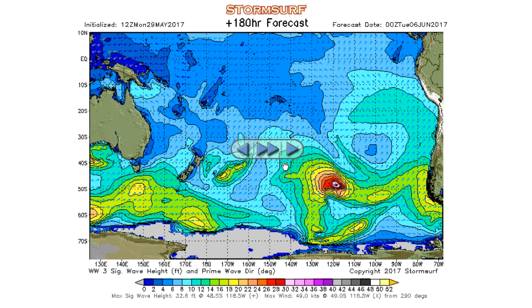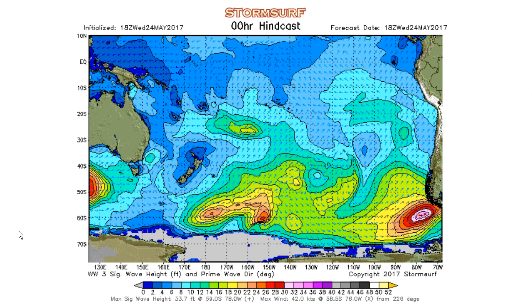So really just the gale that's forecast in the next 24 hours is what's on the charts. Now let's go back in time a little bit. And of course, if you haven't noticed, there is swell hitting California right now. Southwest swell from a gale previously off of New Zealand. We don't have that in the archive anymore.